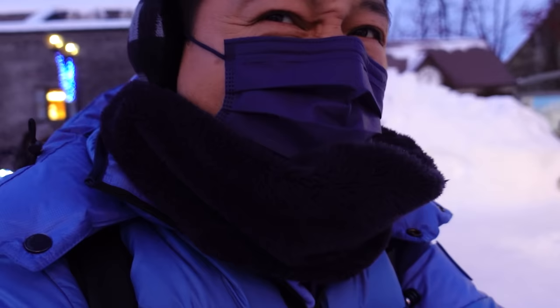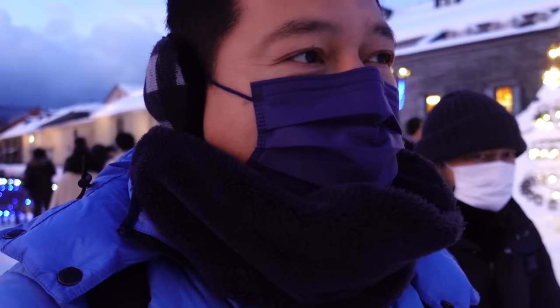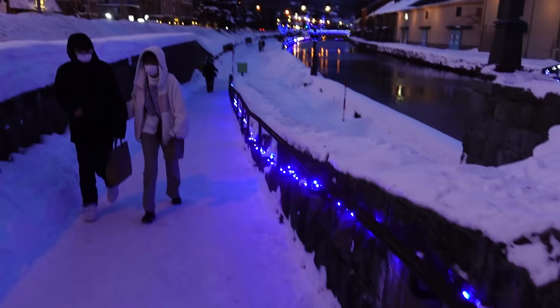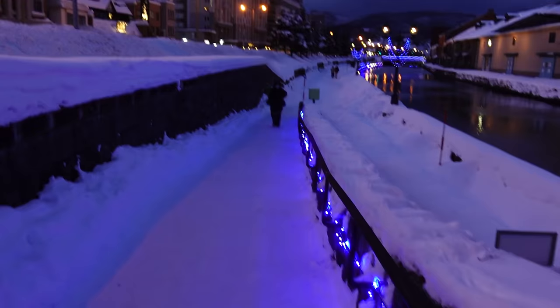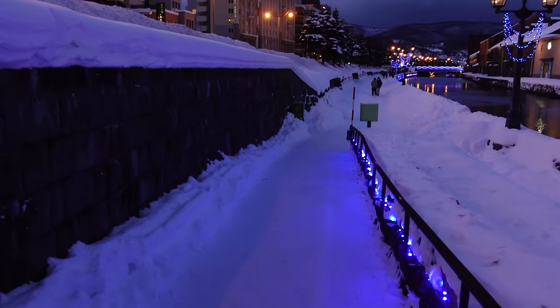Okay, let's. I'm feeling pains here and there. Anyway, let's walk down to the canal area. Hopefully I don't slip again. Let's hope not. I don't want to break the camera. I'll be very careful. I have like 4 more days in Hokkaido, so I want to get home in one piece.